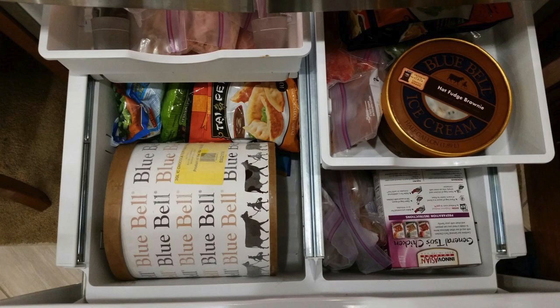Freezer space, you run out of quickly, we discovered, and you have to be very diligent on that for the most part. Well, that's if you're addicted like us to Bluebell ice cream. That's a little problem. There's a whole blog post on that. Look up Bluebell on our website. I think you'll find that very comical.